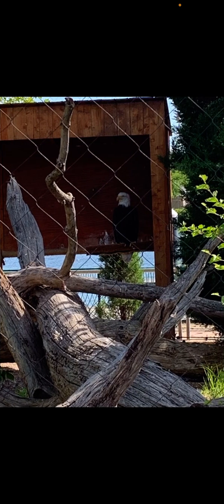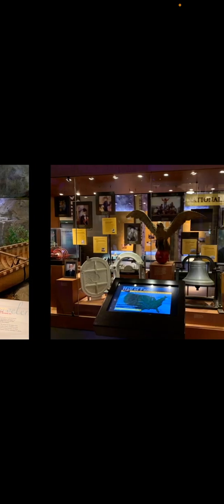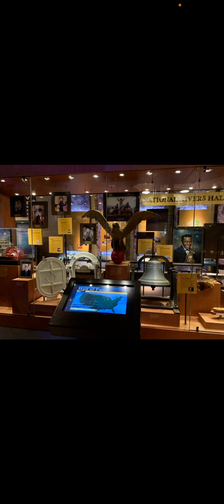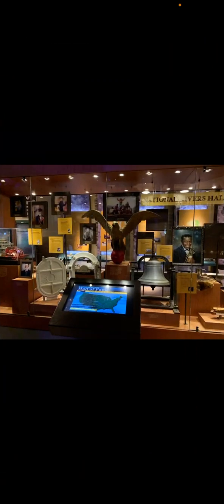This is like, it looks more like a lake to me, but it's actually a pond. Here's a bald eagle. Here's a red-tailed hawk. Here's a sculpture of trading between Native Americans and white people. Here's a white person trying to go on a kayak. Here's some Americans Hall of Fame. I think that's Louis Armstrong right there.